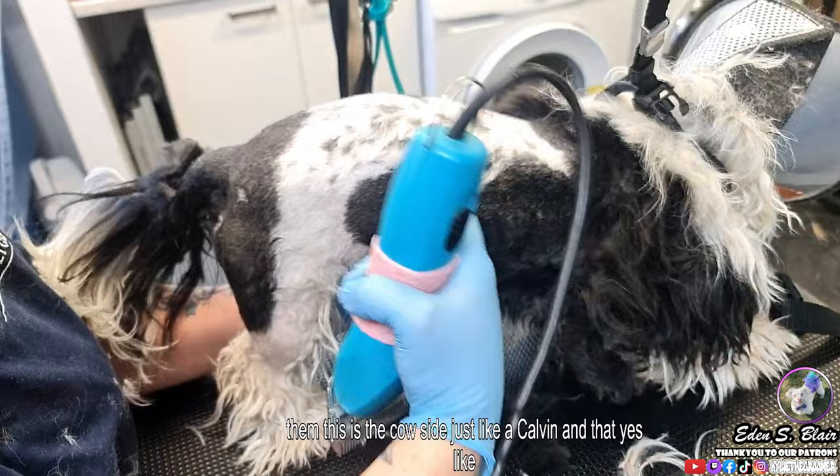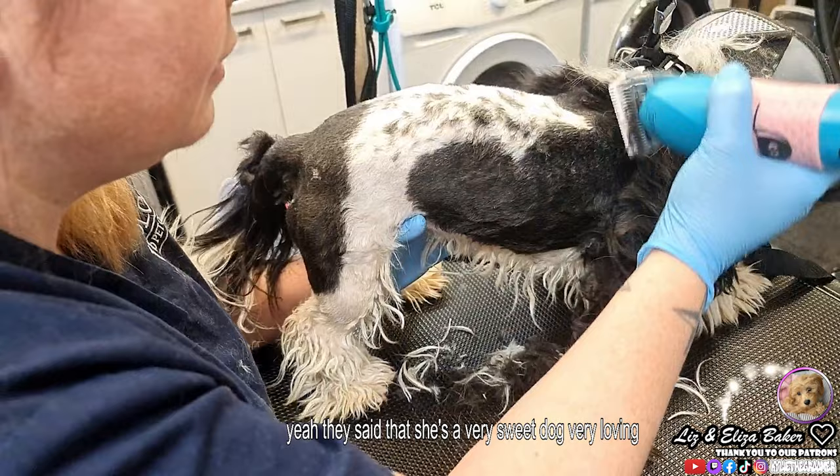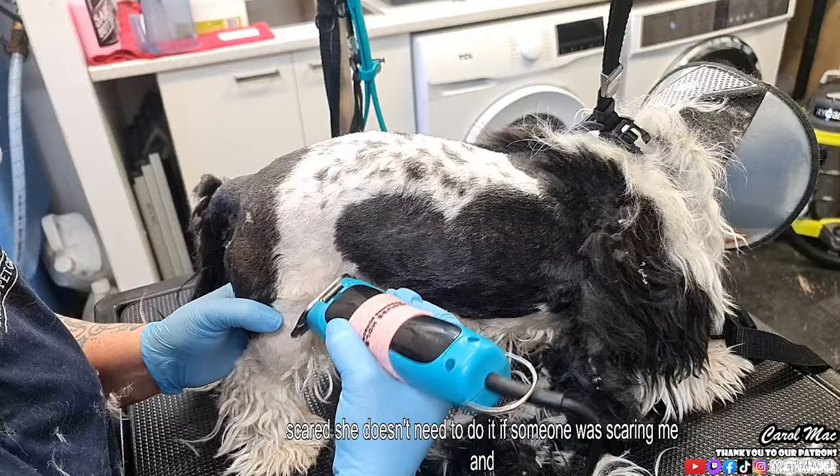They said that she's a very sweet dog, very loving dog, and I believe that. I'm going to go in reverse a little bit here just to get under that. I absolutely believe that. Just because a dog gets aggressive in grooming doesn't mean they're not a sweet dog. They're just scared. She doesn't mean to do it. If someone was scaring me and I had teeth, I'd be biting them too. So you can't blame the dog for that.